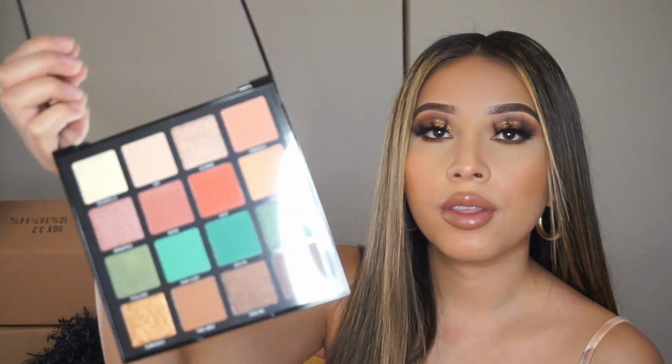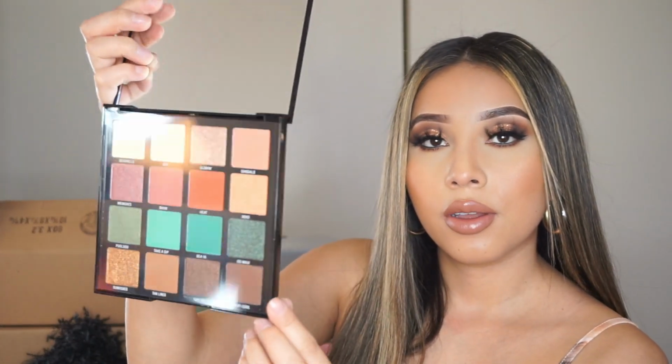And the other palette is called Good Times and Tan Lines. That's funny. But this is the next palette. And these colors are a little brighter than the other palette. I love both eyeshadow palettes. Thank you so much to LA Girl for sending these eyeshadow palettes over. I can't wait to try them out.